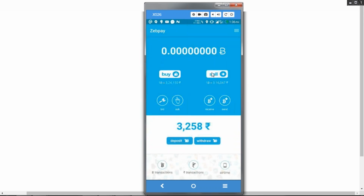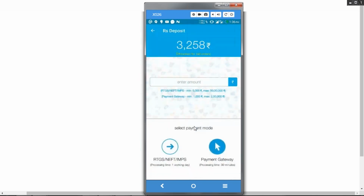Now once you've completed the verification process, which usually takes a day to 3 days, you have access to buy and sell Bitcoins as per your need. The first thing you need to do once your verification is complete is click on the deposit option to deposit a specific amount into your ZebPay wallet.